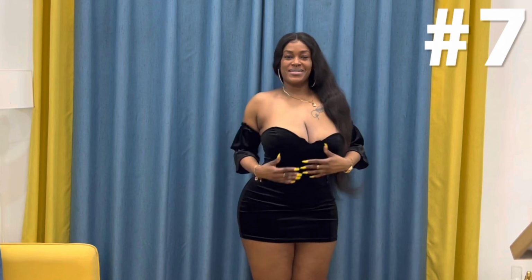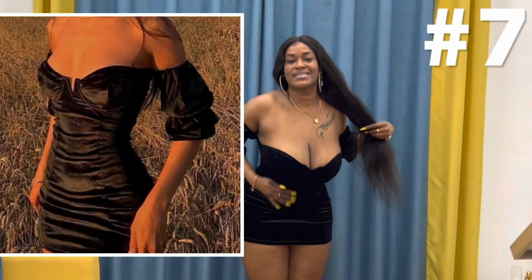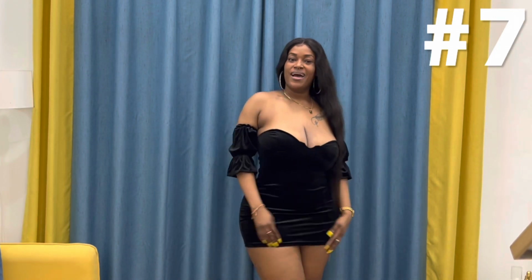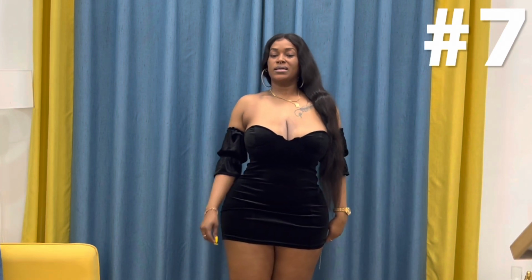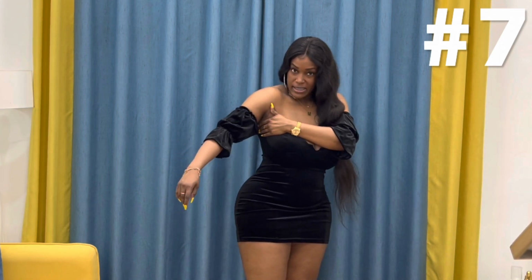Okay guys, here's another piece. This is what I ordered and this is what I got. I love this dress. It's so, you know, sexy. And it's so weird, I bought it and I didn't even try it until now, and it's been in a bag for weeks. Thank God it fit. But anyways, I like the arms. It's like barely attached here.